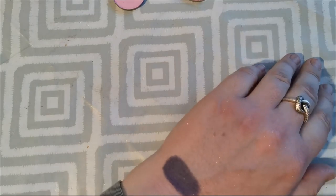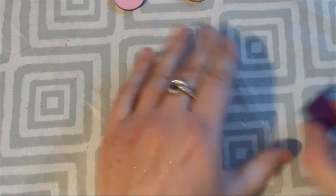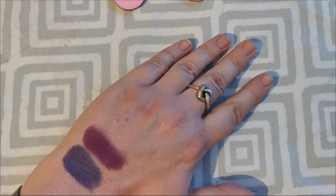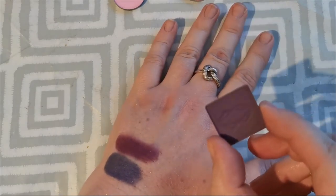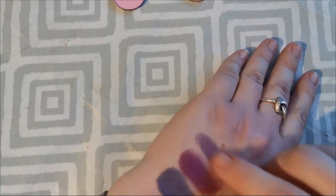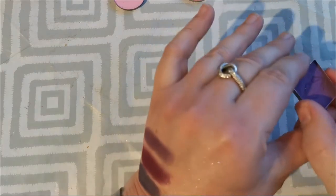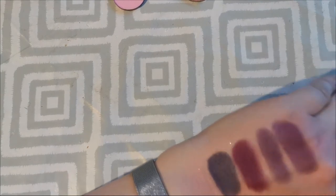They are mattes. And then we have Eggplant from Sample Beauty. So I'm going to pop Eggplant here. Oh, that's pretty. I love the formula of Sample Beauty's eyeshadows. And then we have Nightcall. This is from Lethal Cosmetics. So let's pop a bit of that there. And then Undone, also from Lethal Cosmetics. Another amazing shade.